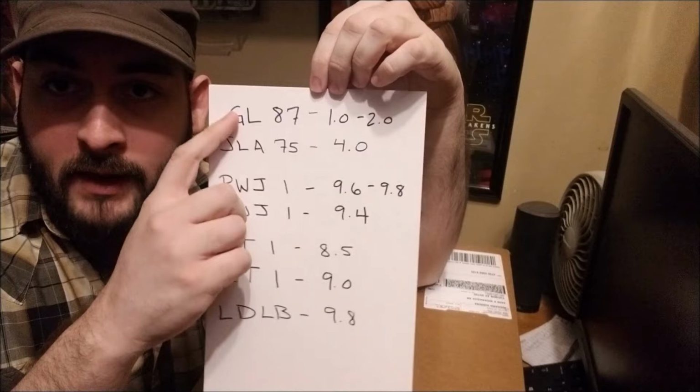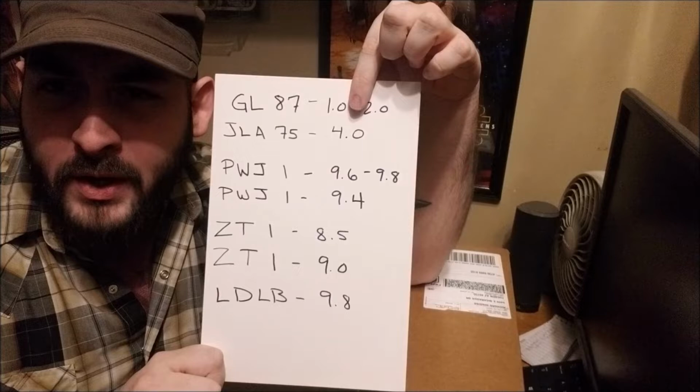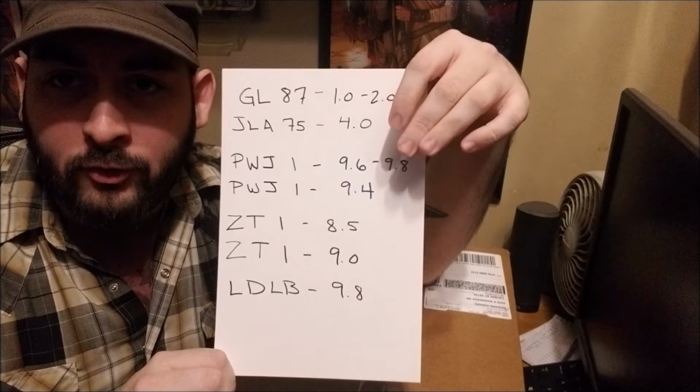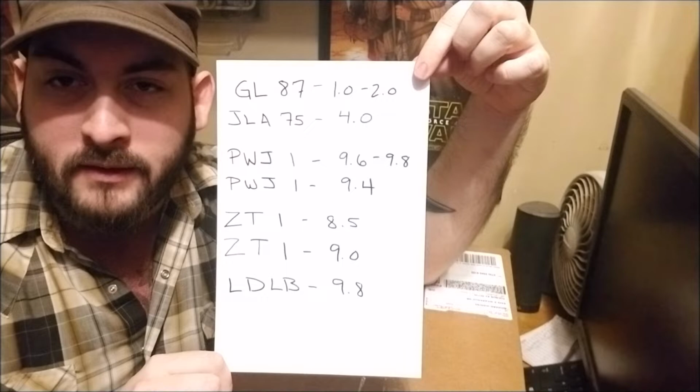So before I sent them off, I sort of gave guesstimates on what I thought they might grade at. The Green Lantern 87, really low grade, I thought anywhere from a 1 to a 2. But signed by Denny O'Neill. Then I have my JLA 75. I guess maybe a 4.0, possibly 3.5 or 4.5, but a 4.0 to be safe. I had two Punisher War Journals, number one. One I think is a great 9.8 candidate, but maybe a 9.6. And the other is a 9.4. Best guess, it had a couple spine ticks.